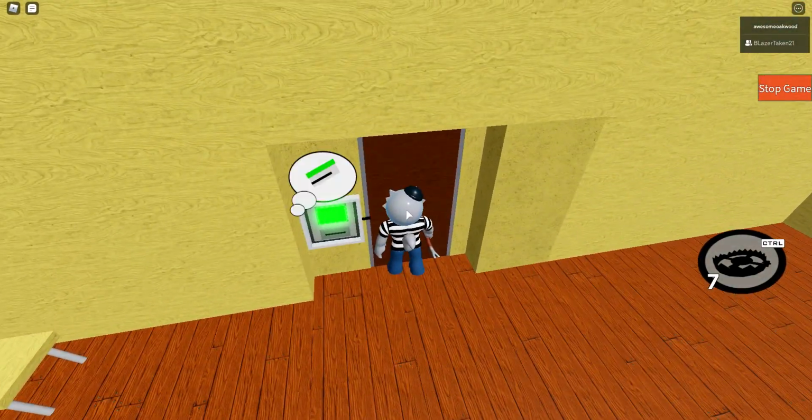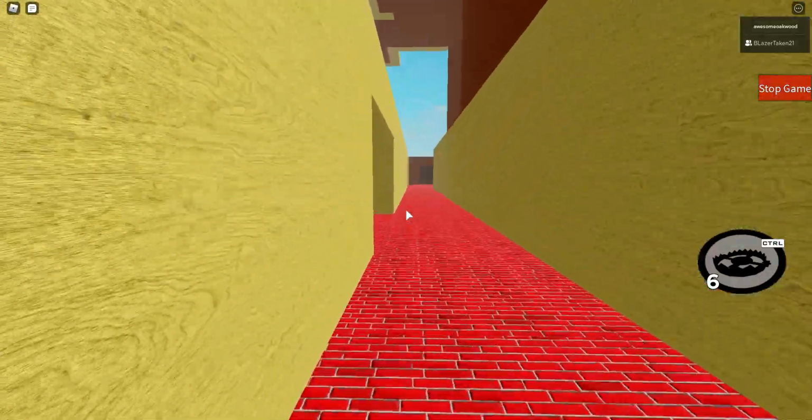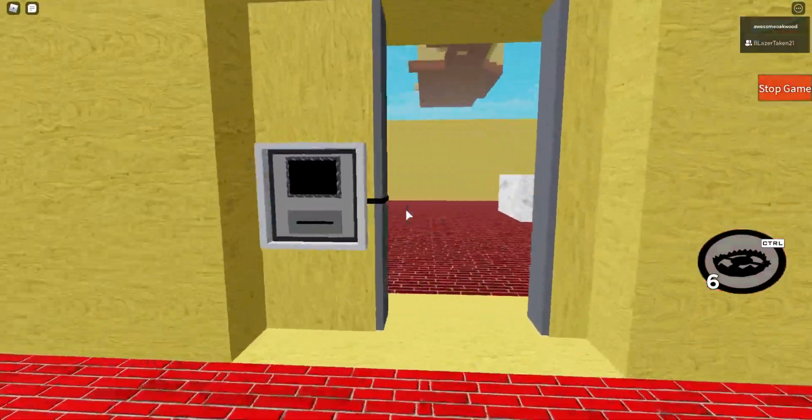I can't pick up this red key card. You literally cannot pick it up. Wait, seriously? No, I can't. Okay, wait, I just got it. Never mind. How do you... Oh, the door is just there.